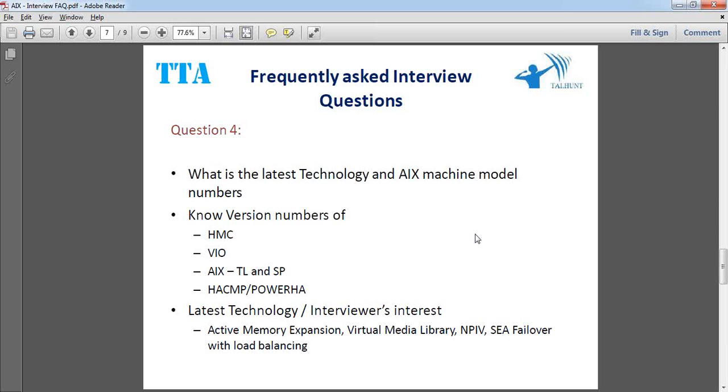We don't dig much into the minor releases, but at least the version number and the release number you should be very much confident on. Some of the version numbers that you should make a note of before attending an interview are: what is your HMC version, what is your VIO version, what is the AIX TL and SP level you have on your environment, what is latest with IBM, and what is the HACMP version.